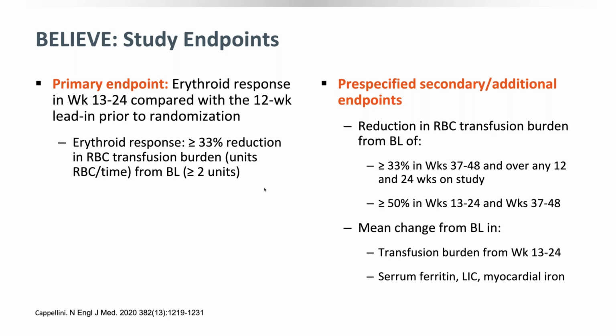The primary endpoint was to see an erythroid response in week 13 to 24 compared to the 12 weeks prior to randomization. And the goal was to see if you could have a 1/3 or greater reduction in transfusion burden during that 13 to 24 week period, with the caveat that you needed to have at least 2 units fewer transfused during that period. Pre-specified secondary and additional endpoints included reduction of transfusion burden from baseline of greater than 33% or greater than 50% at different time periods, and a mean change in transfusion requirement from baseline, as well as some exploratory iron-related parameters.